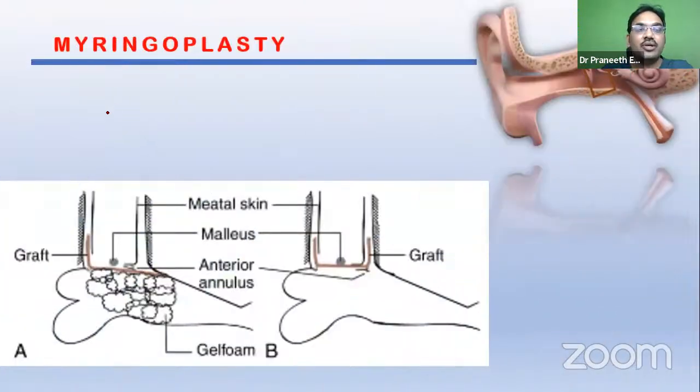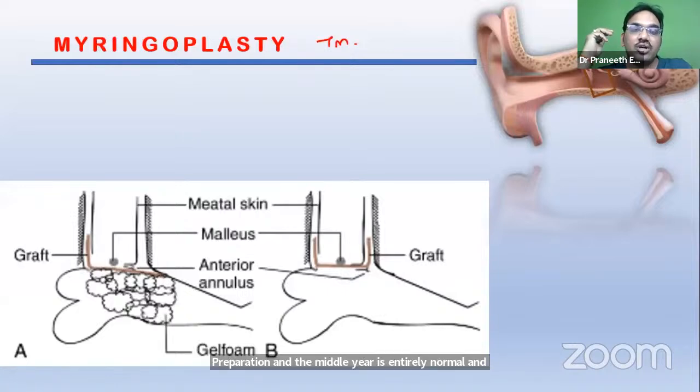So now moving on to myringoplasty, what do you mean by myringoplasty? Repair of the tympanic membrane. If there is a simple perforation and the middle ear is entirely normal and your mastoid is completely normal on CT scan, then you may go for a simple myringoplasty. And this simple myringoplasty is of two types, underlay and overlay.